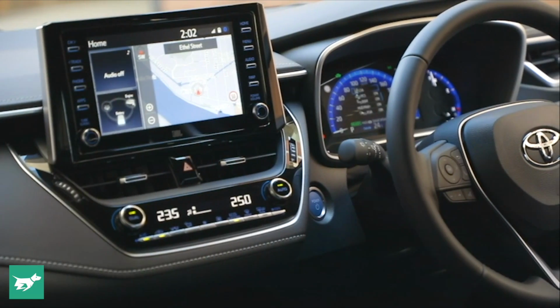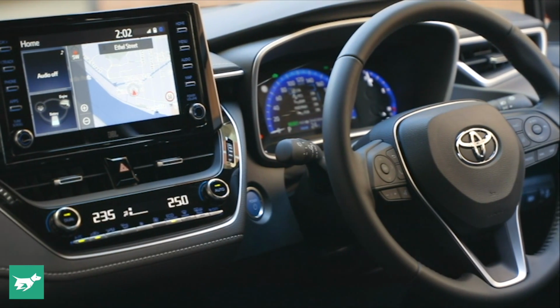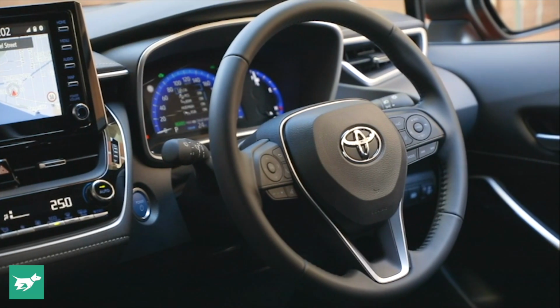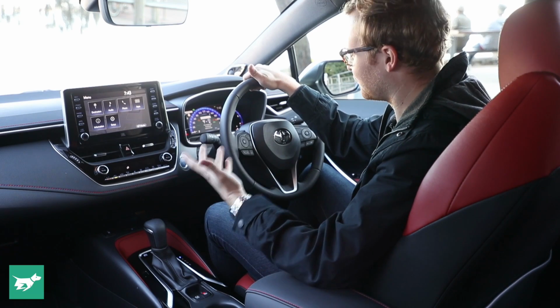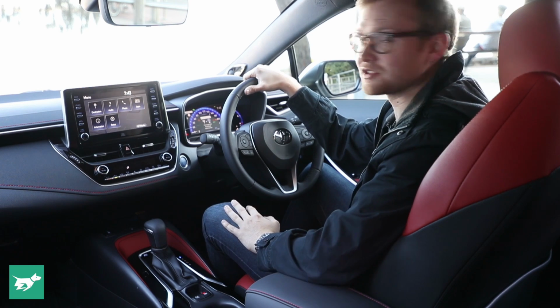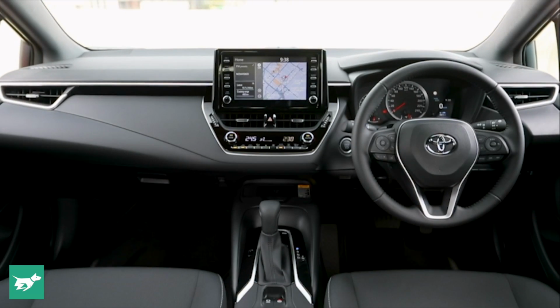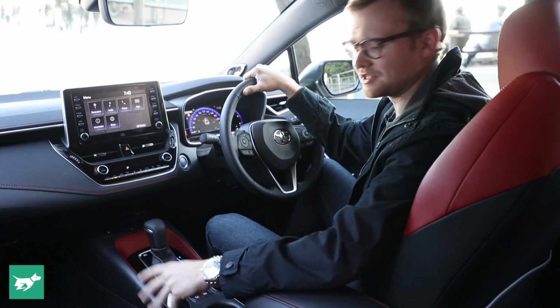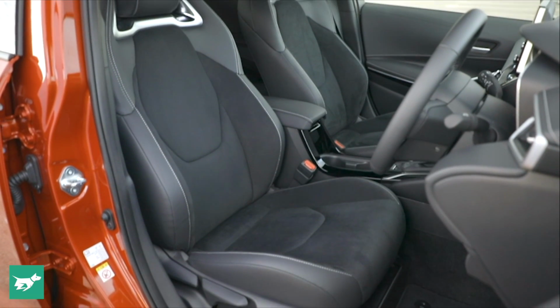The ZR does get an additional 7-inch digital driver display here, though it mainly corresponds to just the tachometer and speed functions. You can't really display full maps or that sort of thing within it. You can see your current song, however. One feature you do get in the top 2 grades of this car is wireless phone charging, which is very good to see. And in the ZR, you get these very cool, heavily bolstered sports seats.